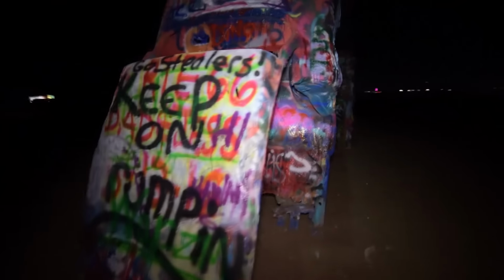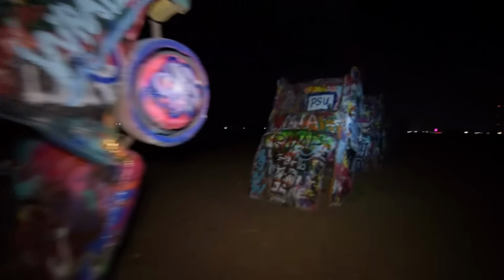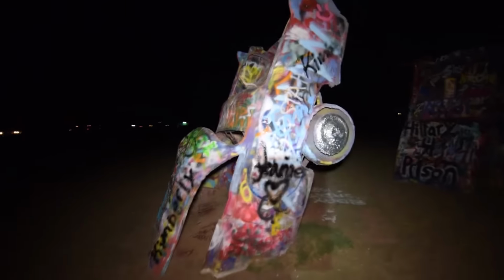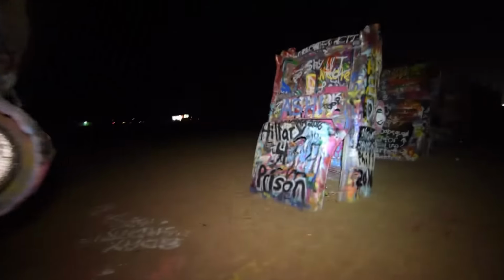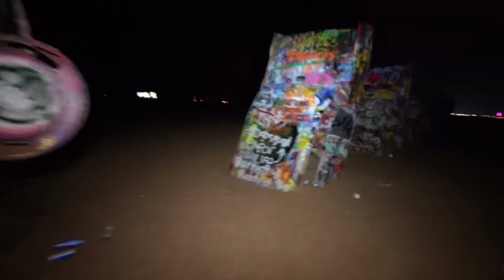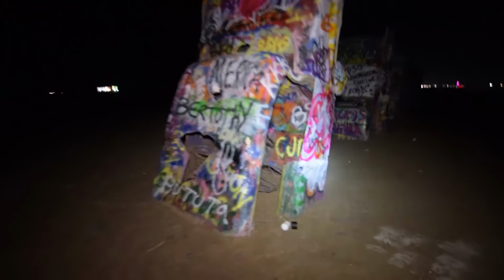So check this out. All right, guys, here it is. The wind actually isn't that bad after all. Check this out. Look at these old cars. Yeah, I came out here the first night with Cody, and it was all different. So people just come out here and paint stuff. It's awesome.